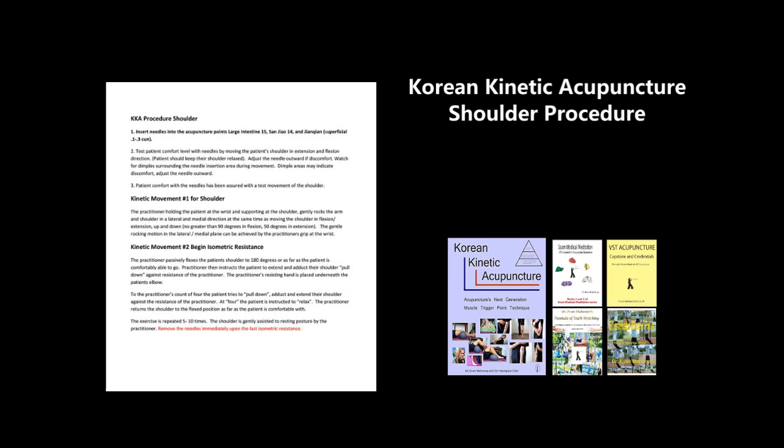Once the patient's comfort with the needles has been assured with a test movement of the shoulder, we do kinetic movement number 1 for the shoulder. The practitioner is holding the patient at the wrist and supporting at the shoulder. Gently rock the arm and shoulder in lateral and medial direction at the same time, moving the shoulder in flexion and extension up and down, no greater than 90 degrees in flexion and 50 degrees in extension.